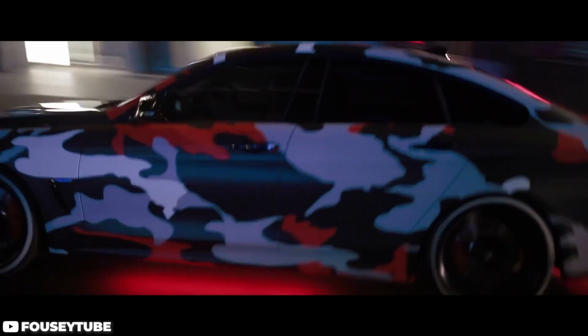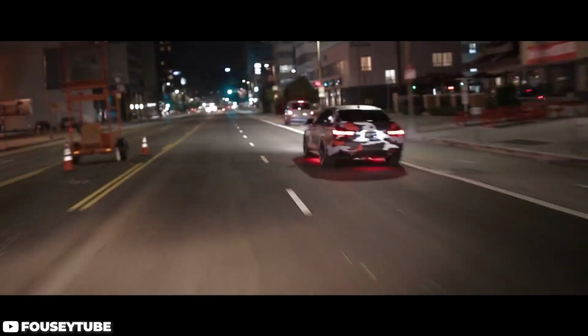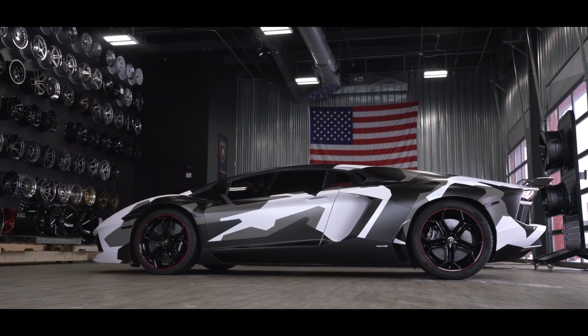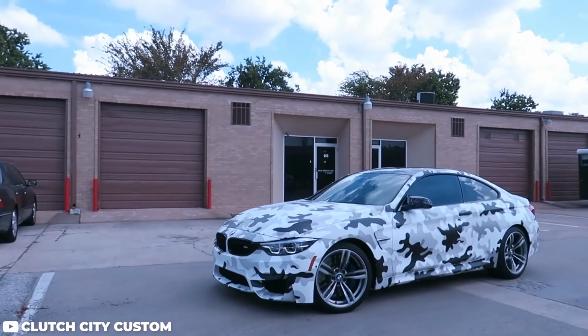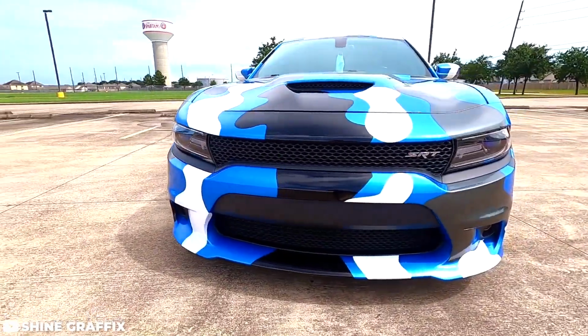Up next, we're gonna take a look at camo wraps. Camo wraps took the world by storm. Everywhere you looked, there was everything from boxes to my boss's Lamborghini Aventador wrapped in some sort of camo. Army green camo, snow camo, digital camo, blue camo, you name it, it was a camo and it had to be on somebody's vehicle. And don't even get me started about Realtree, all right?